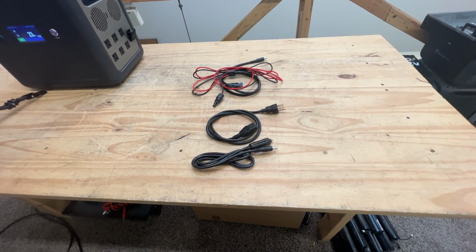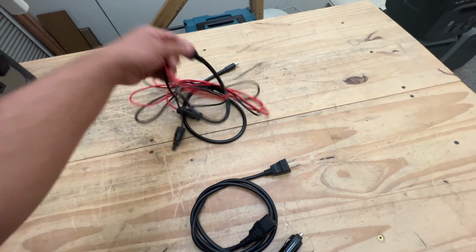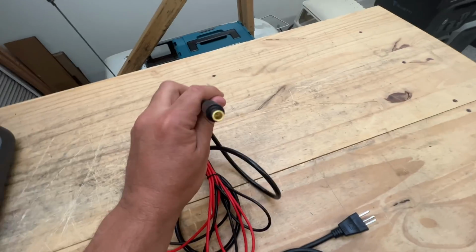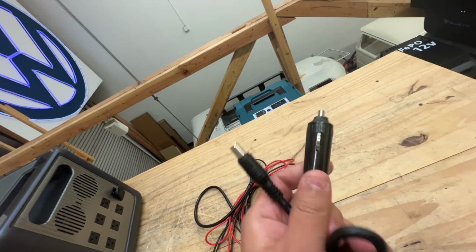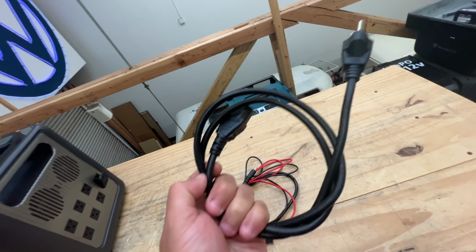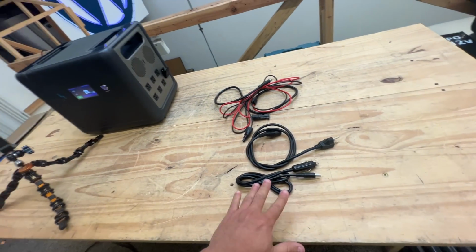So here's what you get in the box. You get the power station itself, and then you get a solar cable, right, with the MC4 connectors on this side, and then this other round connector, which is the same as this one. Then you get the car charger, so you can charge via your cigarette lighter on your car, and then you get an AC cable so you can charge it off of the wall. That's it. That's all that comes in the box.